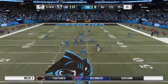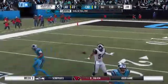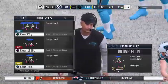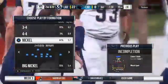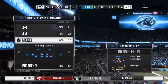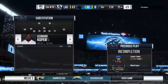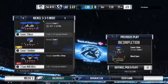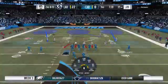Newton on 1st down. Incomplete. That one didn't quite make it to the target, but that's not always a function of the strength of the arm of the quarterback, is it? Sometimes there's just too much pressure there. In any case, the ball doesn't arrive. Here's 2nd and 10 now from the 35.